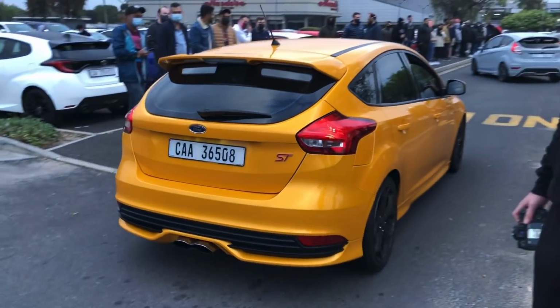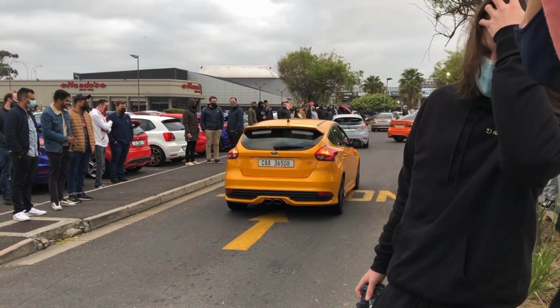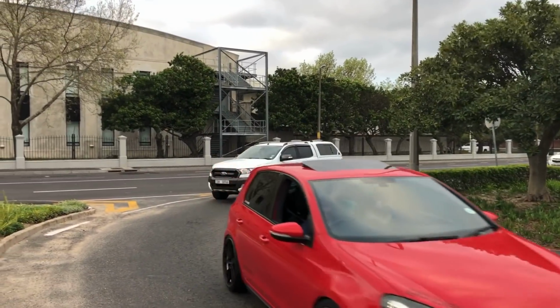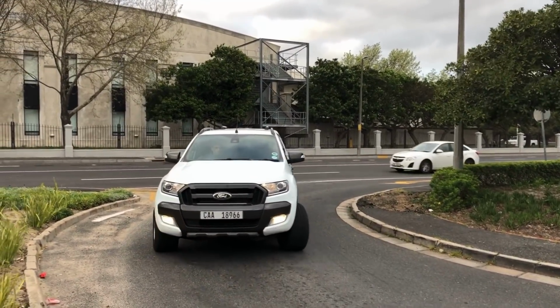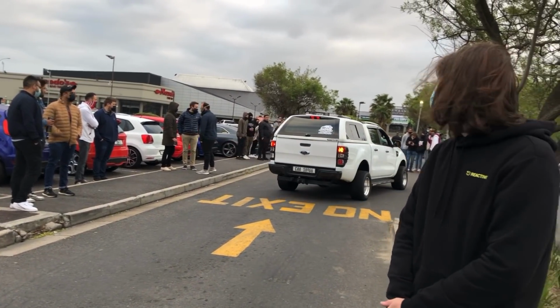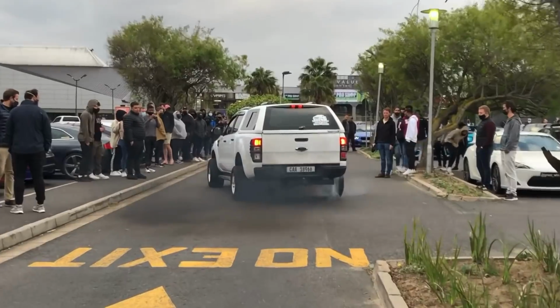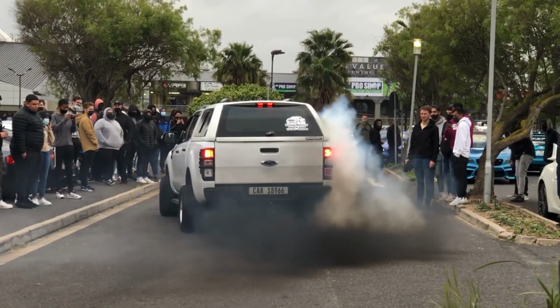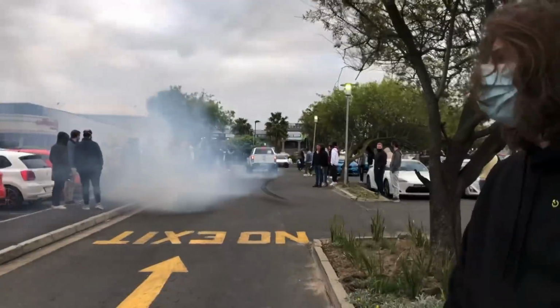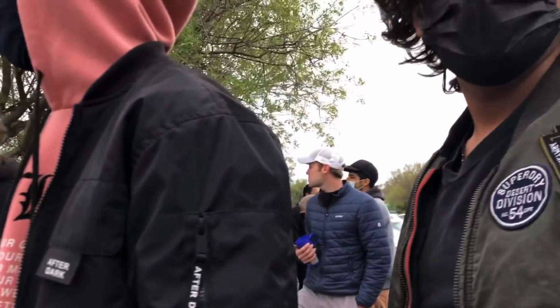Got this E63 S over here with Ramir the boys. C63. Not too many M cars here yet, but I'm sure more will turn up.